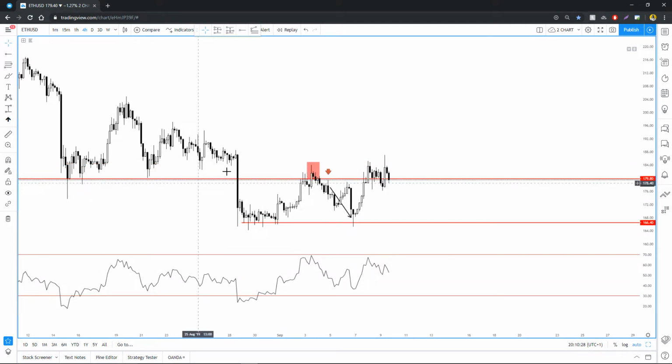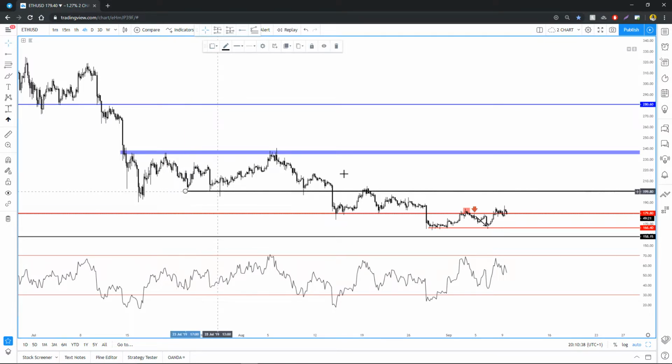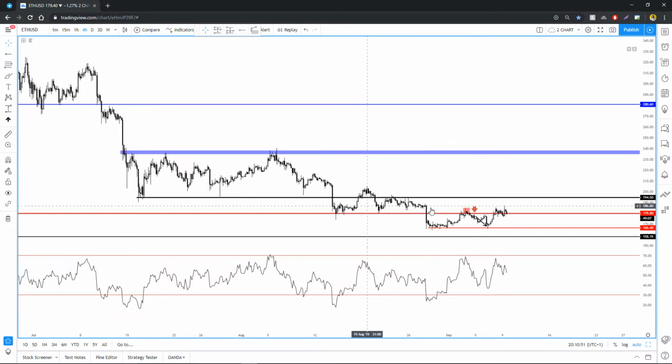As you can see, what I was talking about in the previous setup there on Bitcoin. So what we had was, what was it here? This area is just kind of like I posted a picture of this as well. As you can see, the floor was there, and then you had another floor here. And then what happens when you break down, instead of just getting a retest, like most people here have been told, just to long the retest. So people will be longing this retest here.